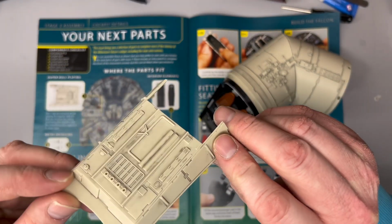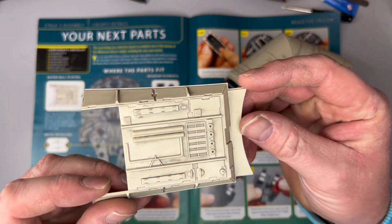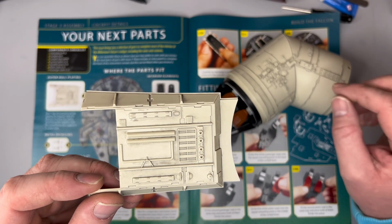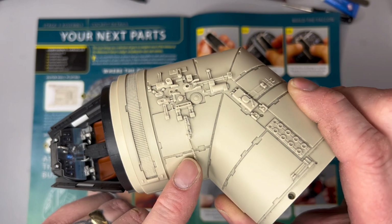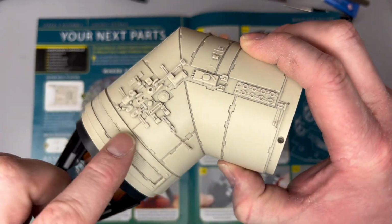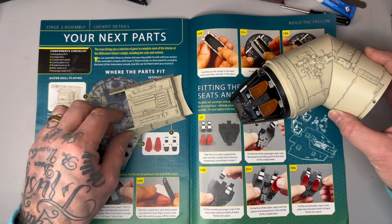But you can see all the pipes on the outer of the Millennium. If I remember right as well, for example, a little preview here, some of these pipes had to be put on by me. You had to glue them on, but look at the detail on that. But yeah, that's for a later issue, guys.